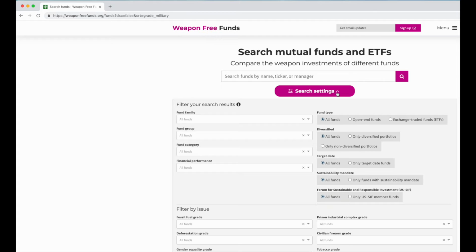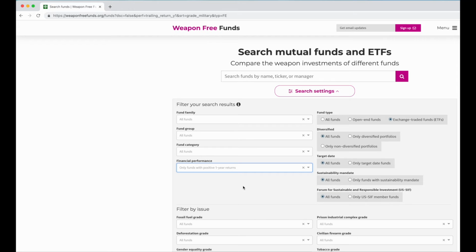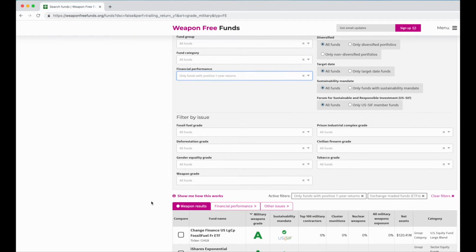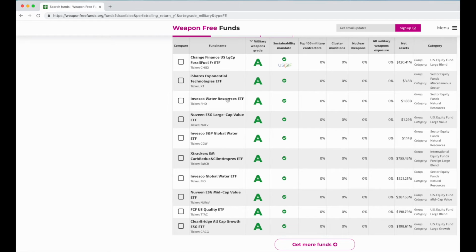So here is where we are with the search settings. And of course, you can just toggle between what you're looking for. But let's do exchange traded funds, and perhaps we want to look at funds with specific 1-year returns. And here are some funds that appear for us. These are ones specifically that have an A mark in the military weapons grade.